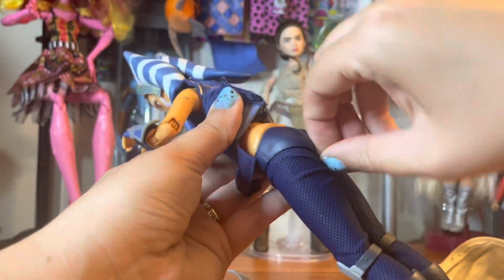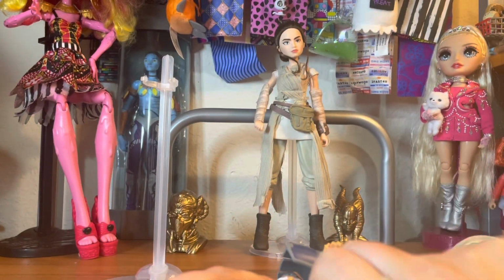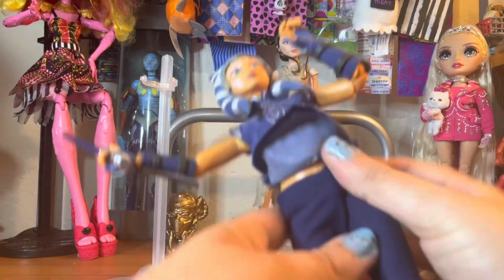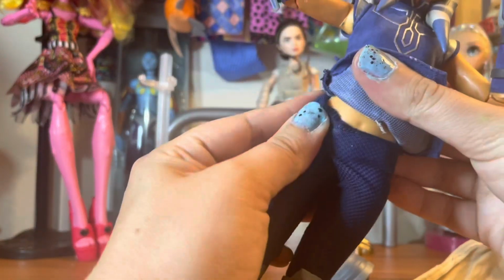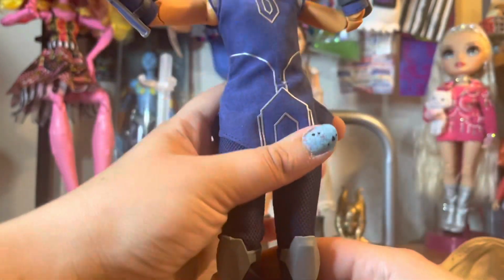I want your pants to stay on, Ahsoka, please. They're bunched up, that's why they keep sliding down. There we go. Because I didn't take the time to do it properly, I kept having to fix it. So we're just going to take the time to do it properly. And then her pants are just a stretchy, legging type material.